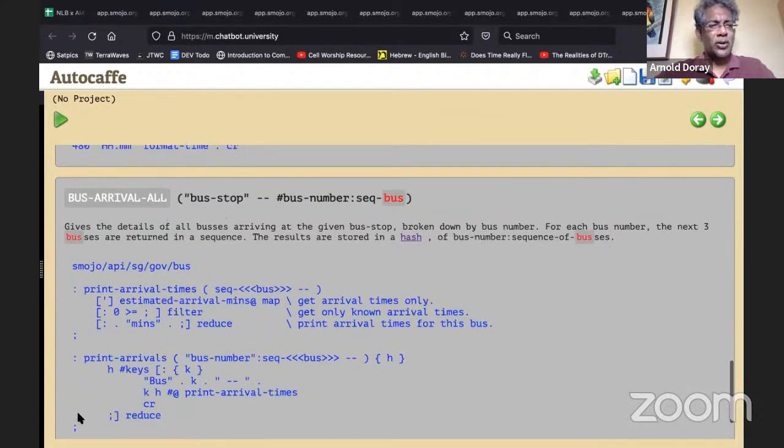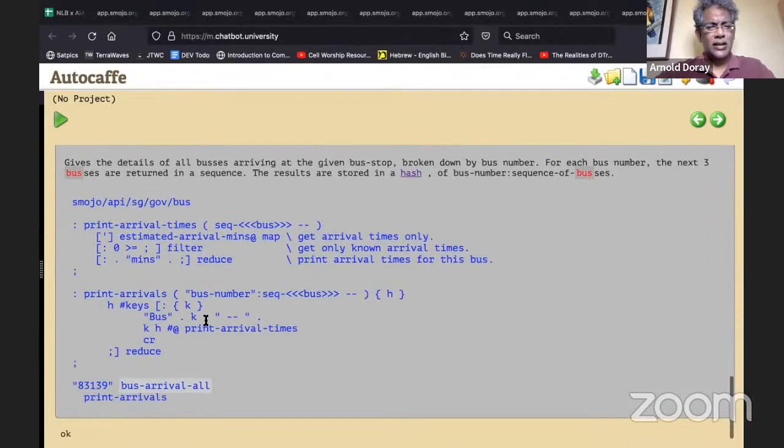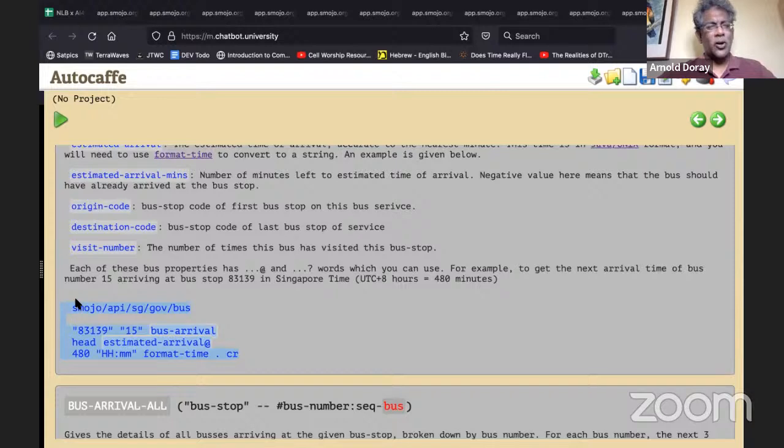There's also example code here on how to use these. I think that this is not so good, I need to change this part here, but the code will work. So let's just take this for example. And this is really just copy this.